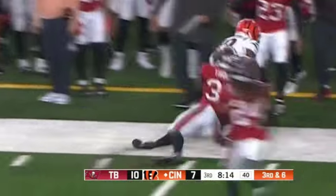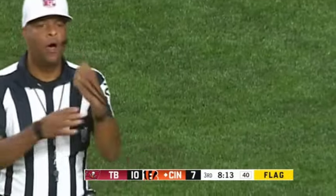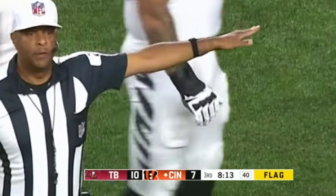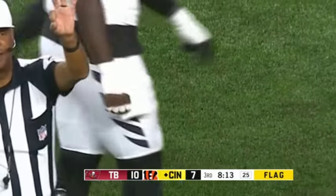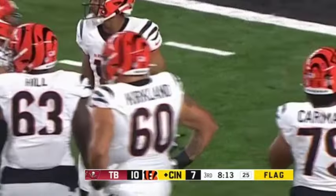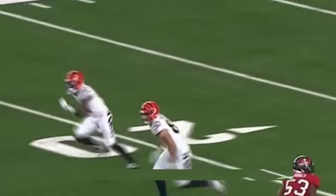Browning fires to the sideline. That's caught. There's a flag down in five. I saw a nice takedown. Holding, offense, number 79. Ten-yard penalty, remains third down. Jackson Carmen, and he grabbed Jose Ramirez, not to be confused with the Guardians' third baseman.